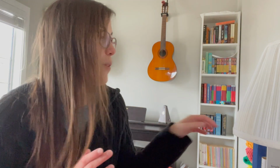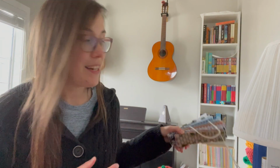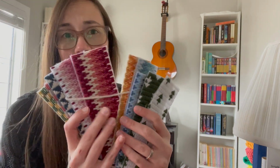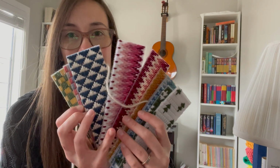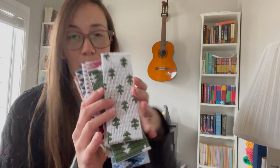So my first deadline is for November. My bookmarks have a November market, so I need to obviously get them all done. I'm very close to finishing the amount that I want to have done for the market. There's just maybe 6 more that I want to do. And then I gotta get borders, get the backings, get the tassels on. But that is my first deadline. I need to give them to her before November.